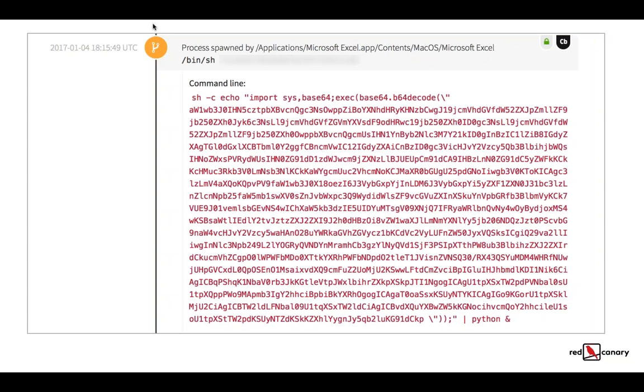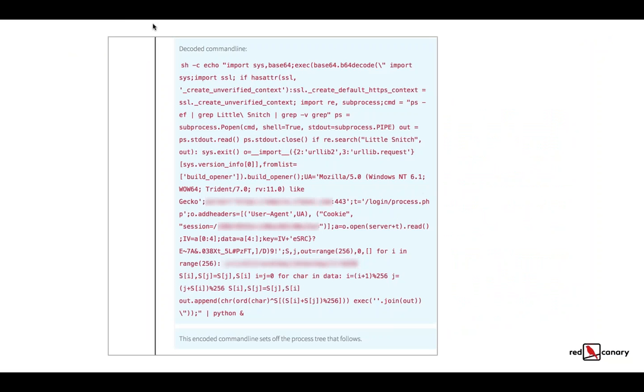So in this case, again, we have base64 encoding, a favorite of these kind of tools, being passed to Python, and then when we open that, again, our automatic decoding parses out a block of code. What this is doing is it actually makes an SSL connection out and does some checks for some built-in security tools.